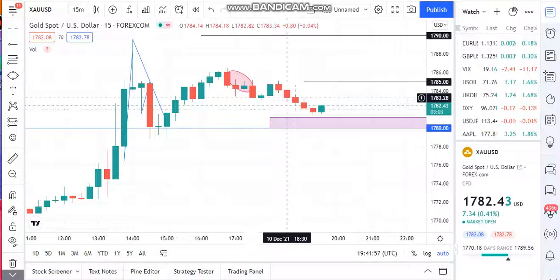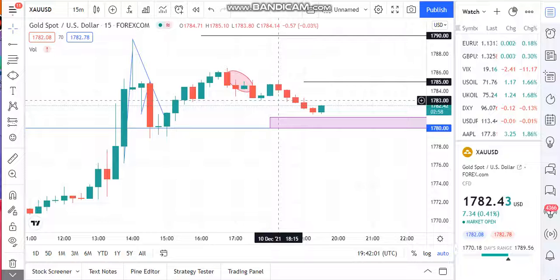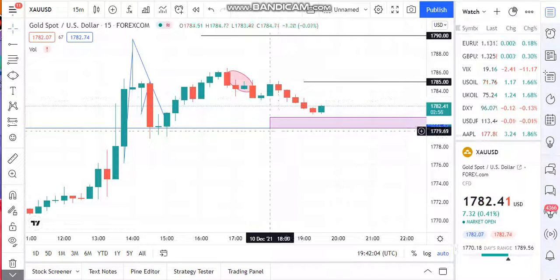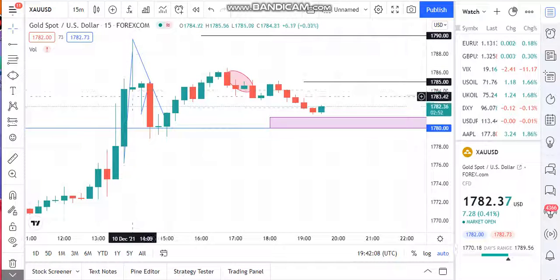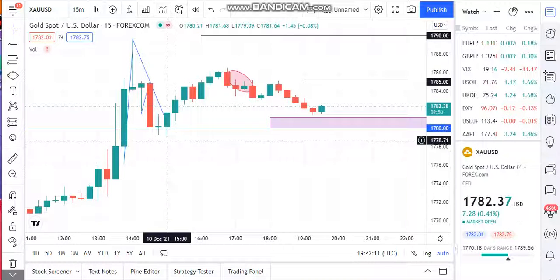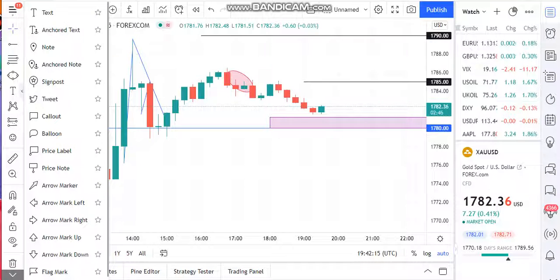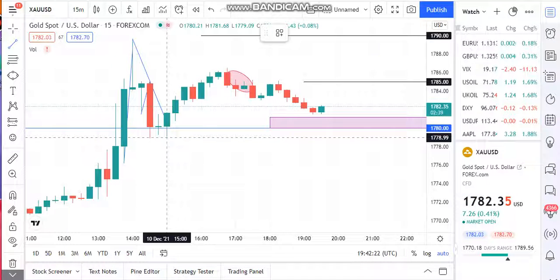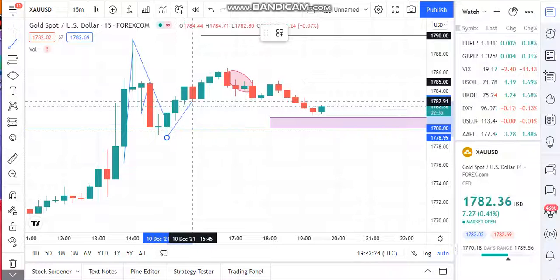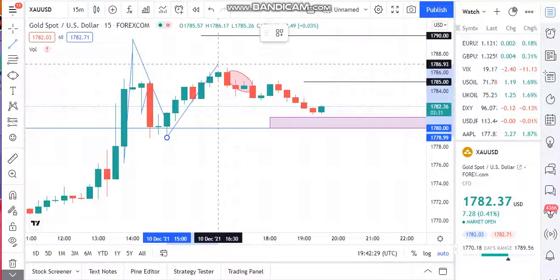I'm an aggressive trader. A more conservative trader will wait for price to break through completely before they would have got in. I'm more of an aggressive trader. I got in as soon as I saw it started wicking back down. I saw confluences. Like I said, here goes your trend line right here. You can draw another trend line right here. That's your trend line, boom, from point A to point B, 2 points right here. Boom, 2 points.